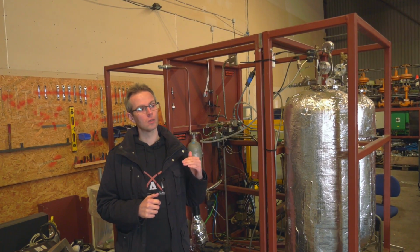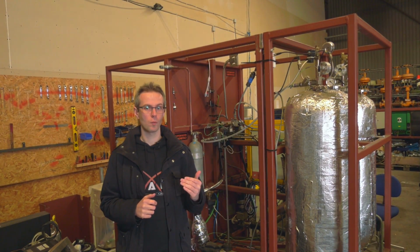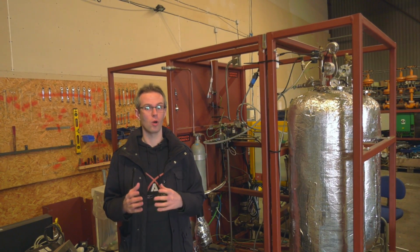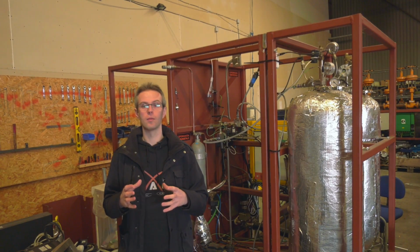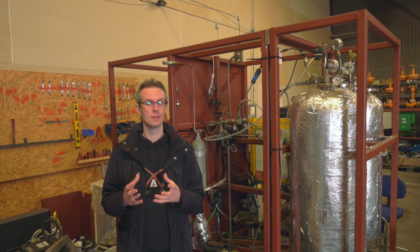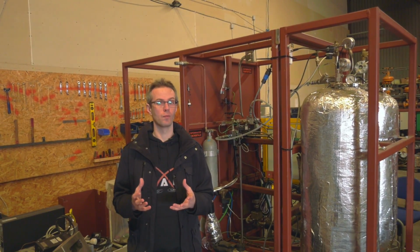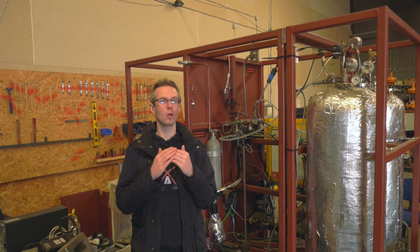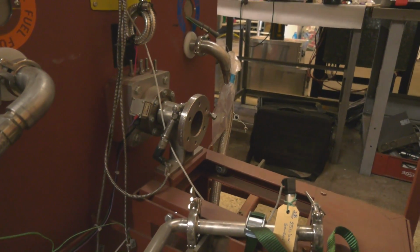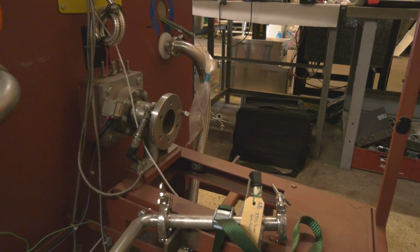So this is not the highest performing OF ratio, but the higher you go in OF ratio, the hotter the combustion gases get, and the more problem you have to cool your engine. The OF ratio is the oxidizer to fuel ratio. If you increase that, you also increase performance a little bit, but you also increase the combustion temperature, and that means your engine will run hotter.